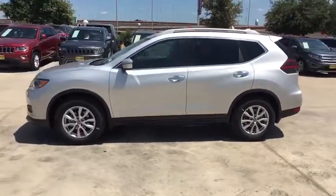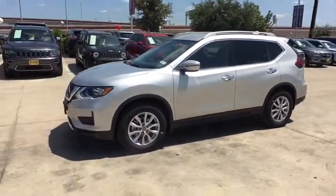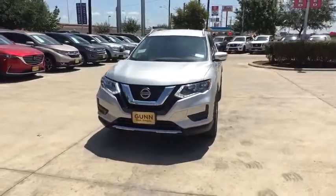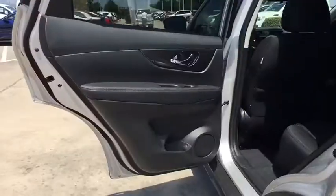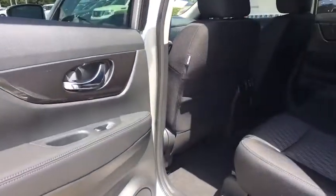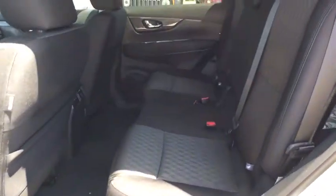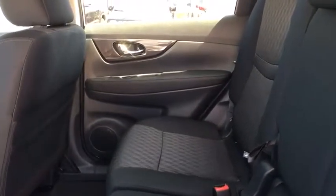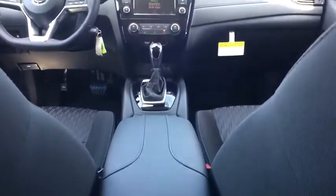Backup camera, steering wheel audio controls, keyless entry, stability control, lane departure warning, traction control, anti-lock braking system, Bluetooth, power steering, adjustable steering wheel, cruise control, four-wheel disc brakes, rear defrost, AM/FM stereo radio, front wheel drive, power door locks, CD player, trip computer, MP3 player.